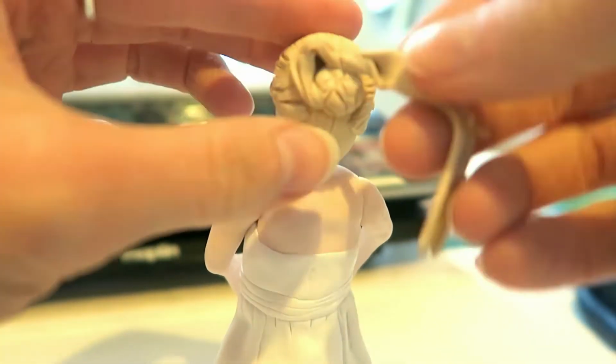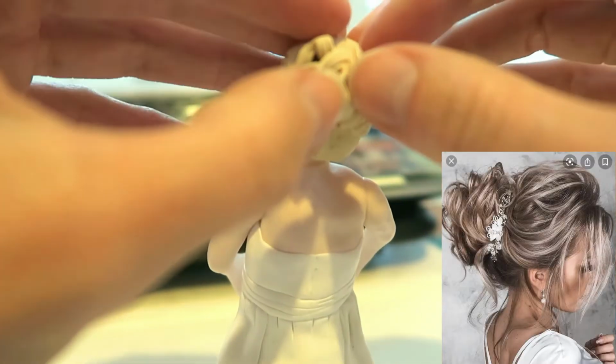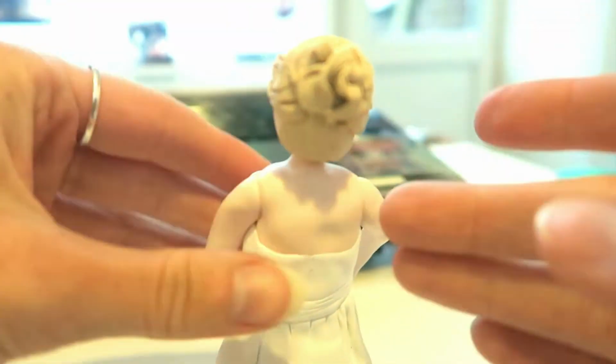Tiny hairdressing. I suck at doing actual hair in real life, but I can make Fimo hair, no problem. Let's give us some ears.